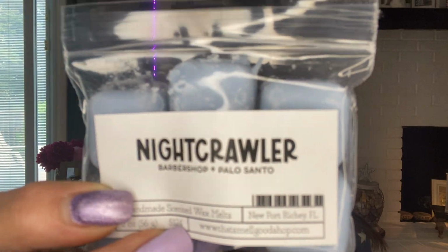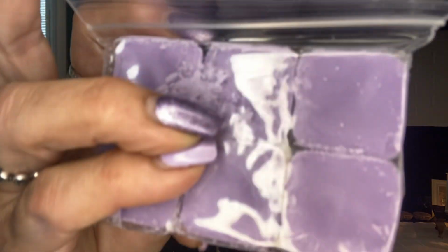Nightcrawler. I got two Nightcrawler, and it is barbershop and Palo Santo. Oh, yeah, this is really, really good. That's Nightcrawler. And then I got three blackberry magnolia, my favorite color. And it's blackberry and magnolia and apple.